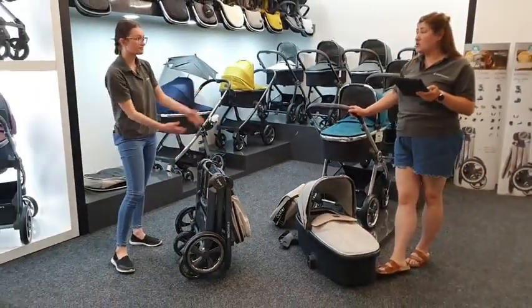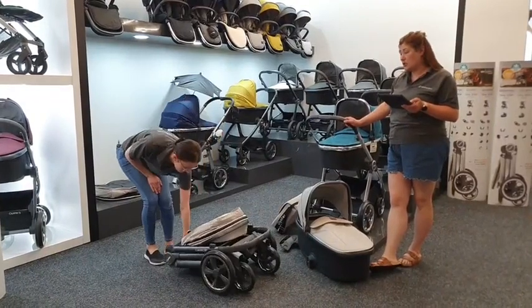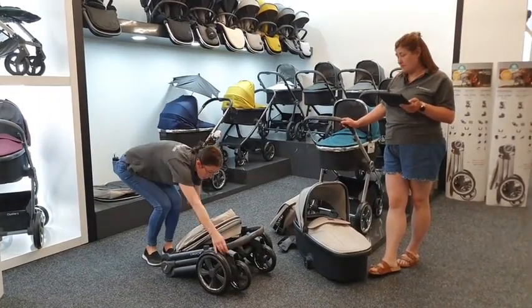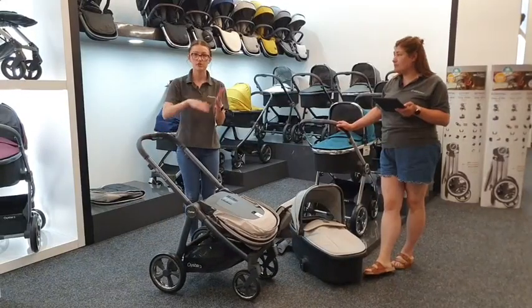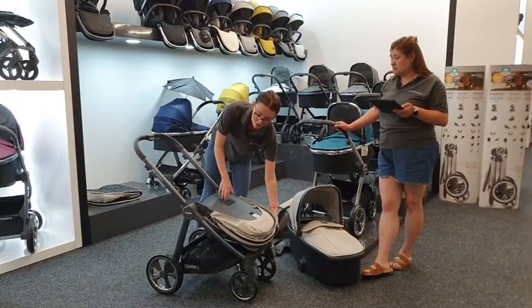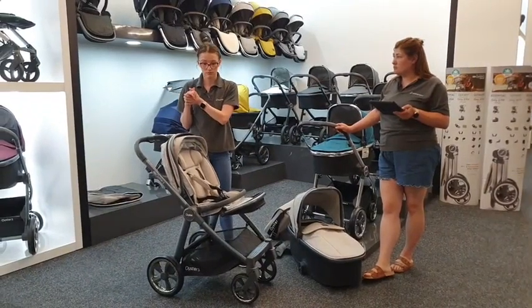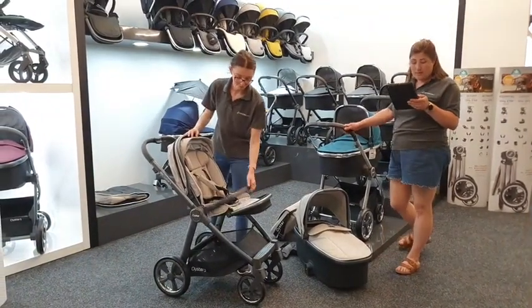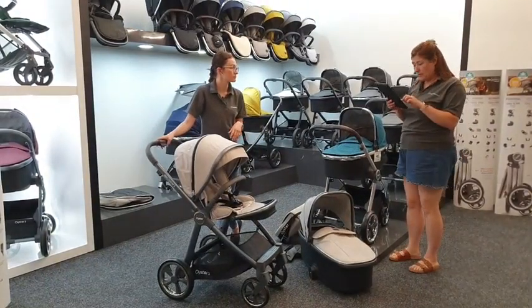The seat unit can be used up to 22 kilos, so it's higher than your standard 15 kilos. It should last you until you don't need to use a pushchair anymore. And one thing that's great with this is, if you want to future-proof and there may potentially be that gap, you can have this up to 22 kilograms and then use a buggy board as well. Claire says she's not killing the pushchair, she's got the most, so she needs a new one. Maybe a potential for you then.